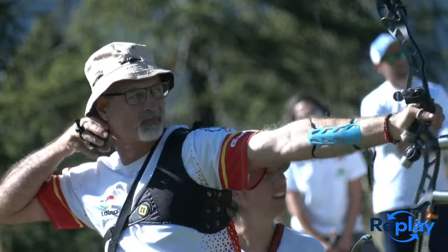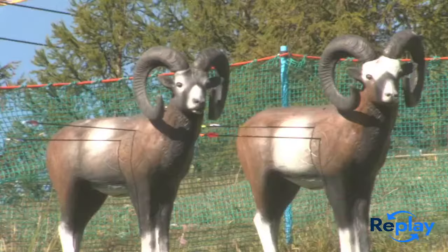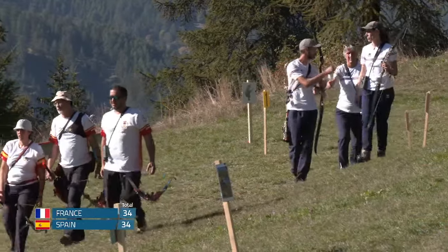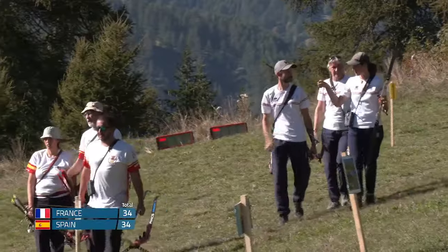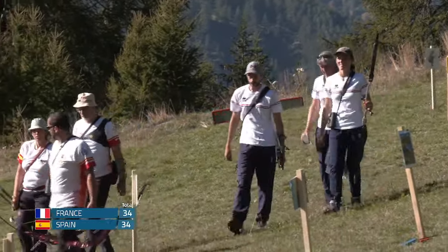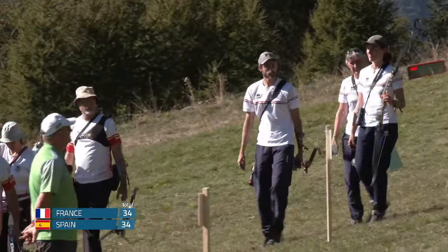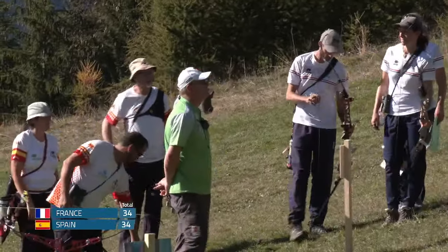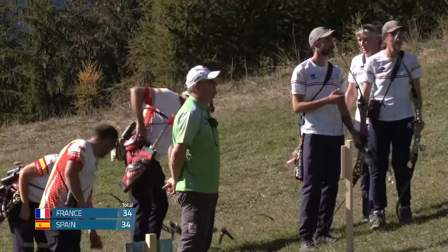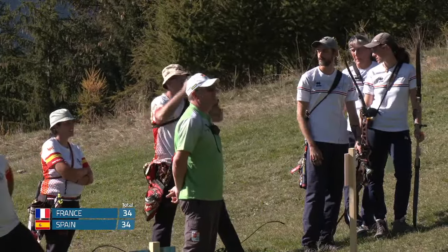Yeah, we need the confirmation for the first arrow of Spain. And also, I noticed that Alicia was touching her head with the string while shooting the arrow. So I was a little bit worried, because if I was to do that, I don't think that the arrow would be that good. So yeah, let's see if they marked the first one up.